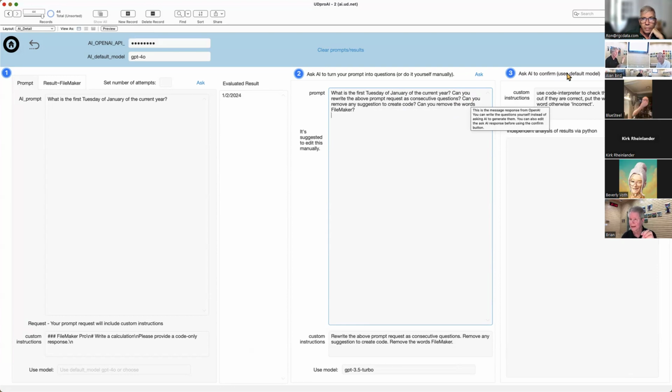And then the last thing I'm going to do, with yet another call to OpenAI, is let AI take these questions and this answer and confirm that it's correct. It says, use code interpreter to check the results. After you find out if they are correct, put the word correct as the last word, otherwise incorrect. I added all of this to ensure that it used code interpreter, which will usually use Python to answer the question. You notice here, nothing is related to FileMaker. I wanted to do it independently.